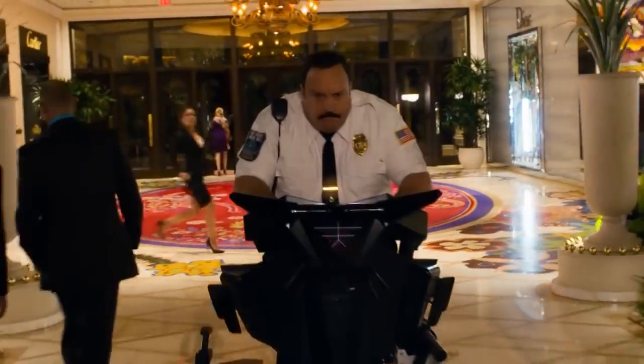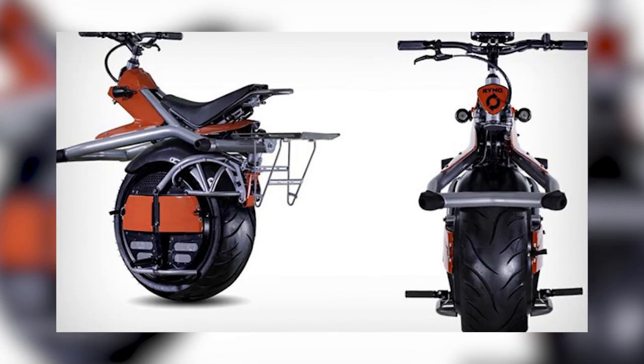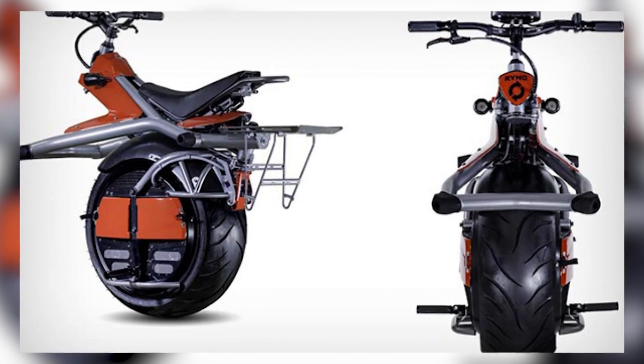Functionally, the microcycle works like a Segway. You lean forward to increase speed and lean back to take it away. If that makes you feel uncomfortable, you can always use the handbrake to come to a more abrupt stop.